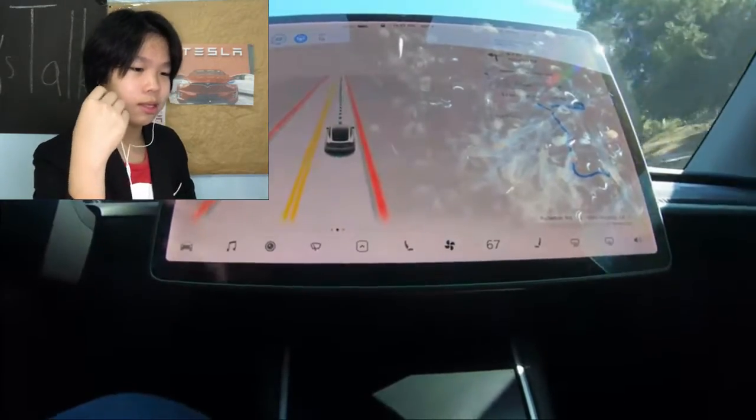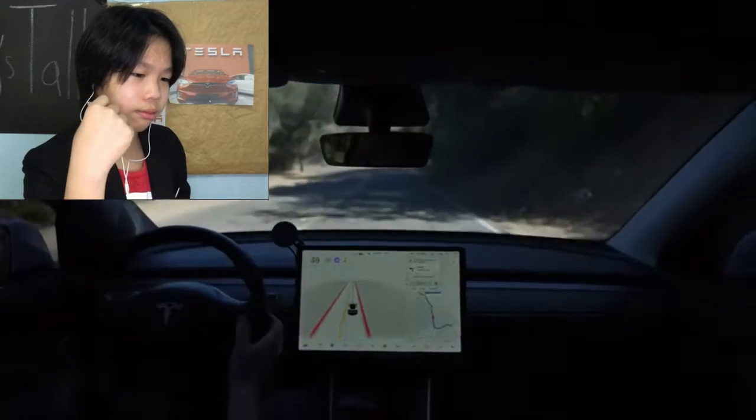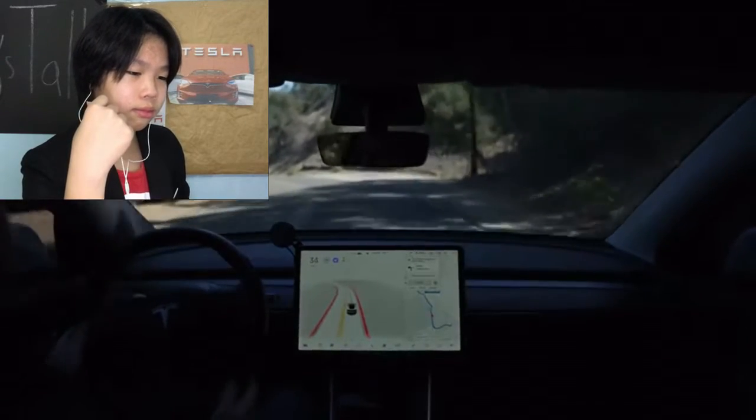This is a 40 here, let's see what it does. This curve says 20. So I'm curious if it decides to slow down for the curve or if it takes it super quick. Yeah, it's slowing down. That felt natural.